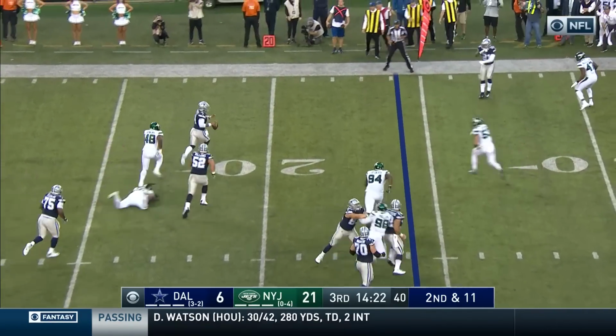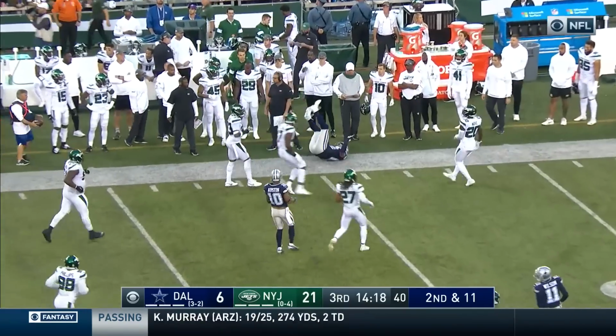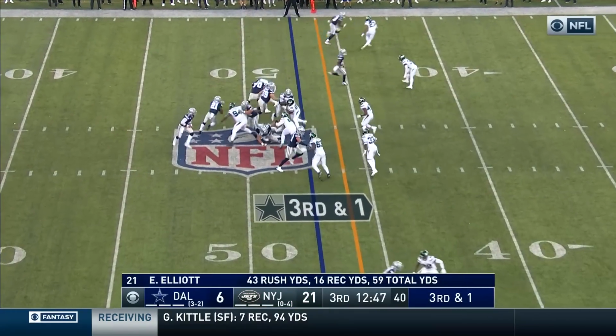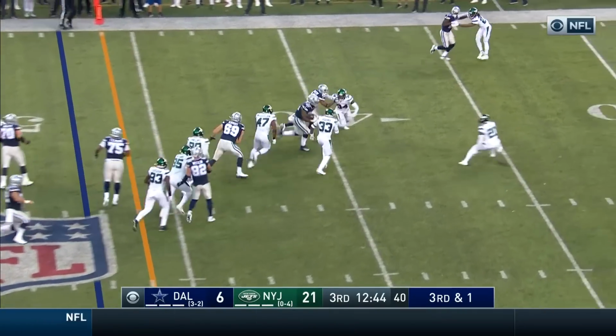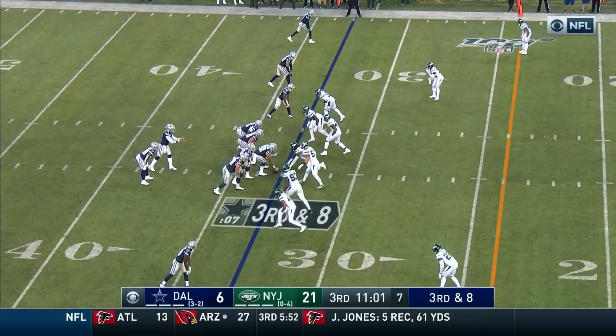Pressure. Chasing. Coming up from behind. Prescott gets rid of it, and it is a good pass. With it, you have all day. You're going to be explosive. Here is Elliott picking up the first down and a whole lot more. A big chunk down to the 34, so they're running. It's going to be hard to block them all.